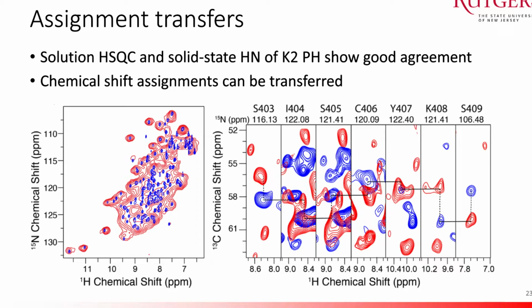So the blue spectrum I showed you earlier is pH domain in solution. And then the solid state sample is 100 kilohertz, 105, I guess, on the 800 here at Rutgers. And basically, you can see that the resolution of the sample isn't great, and we're still working on our solid state preparations. We're getting back on the 800 here in not very long, and we're hopeful that the nanodisc bound sample will actually give nicer looking spectra.